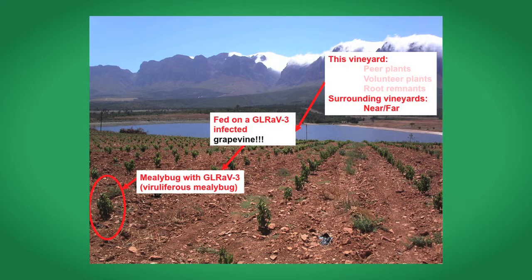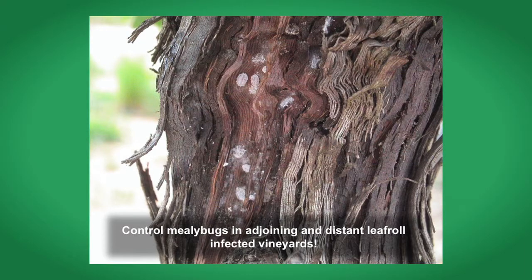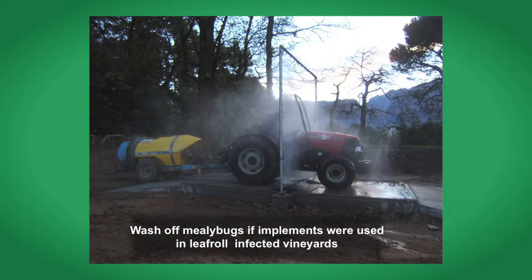How do we deal with when the infection comes from far? These typical disease gradients. Well, it's very important to control the mealybug in both adjoining and distant vineyards. We recommend that you work in the healthy vineyards before you move on to the infected ones, and where that's not possible, that implements get cleaned down just with a normal dilute soapy solution before entering the healthy vineyards.